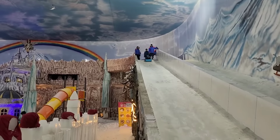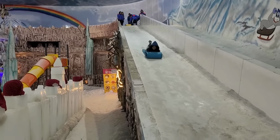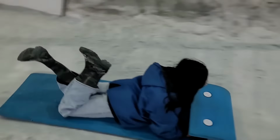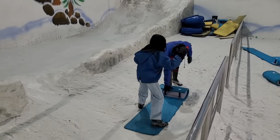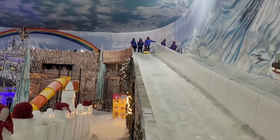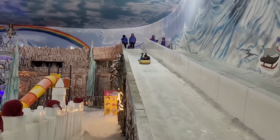See, now someone is doing the mat slide over here. And here they come down. Nice enjoyable slide. Slowly, slowly down they go. Here comes another one. Very nice slide.